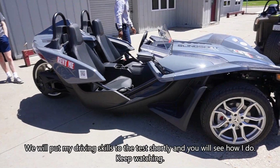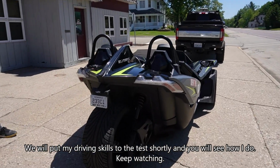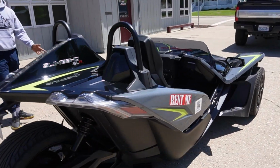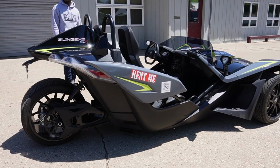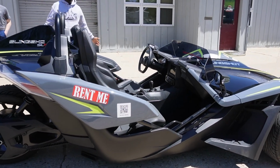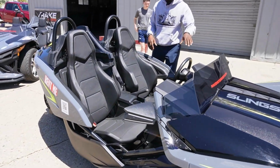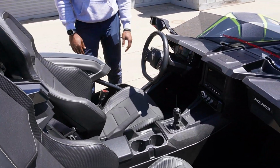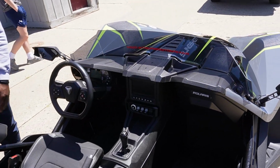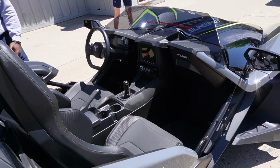Jump over here to the SLR. So with slingshots, are they all like tricycles, just three wheels? Are they all that way? Three wheels. And with a slingshot, slingshots are pretty much what people do to Jeeps. You can do whatever you want to do to them. So this is kind of like my personal one here. It's got a little better sound system and I put exhaust on it, but this is the next tier when it comes to slingshots. Nothing really changes, but you can do what you want to these.